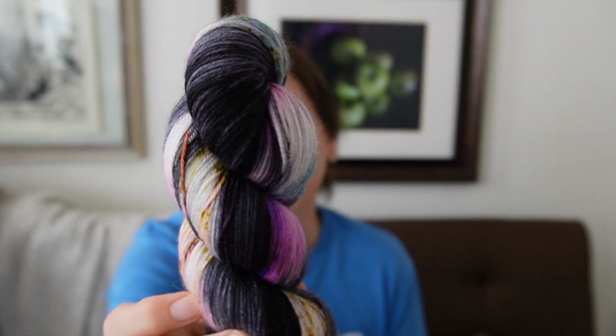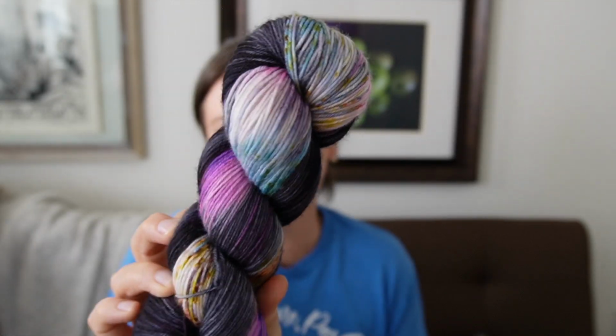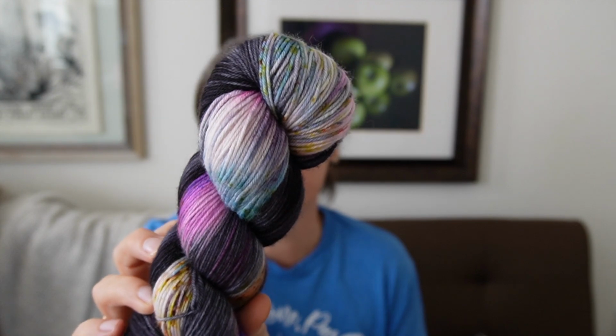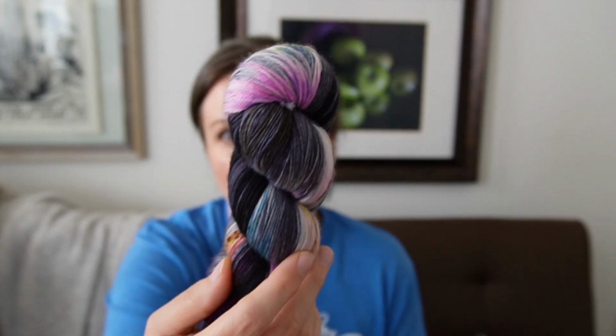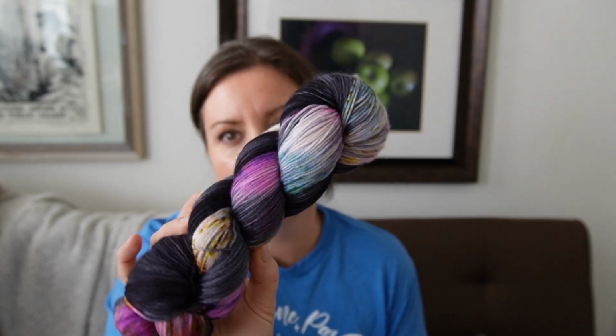I'm also doing this colorway, which I don't have the ball band for anymore, but I believe it was a Homespun House colorway several years ago for Halloween. And it may have even been like a Hogwarts thing. I'm not sure, but I'm pretty sure it's Homespun House. So this one is also going to be for fall. So these two skeins are going to be caked up to do some fall socks.